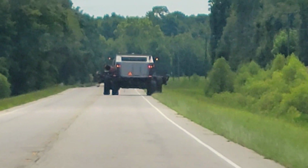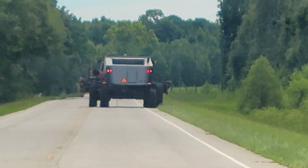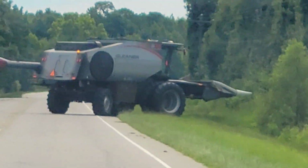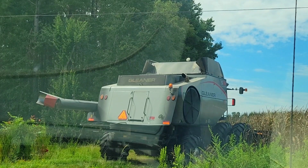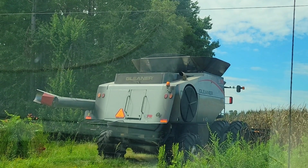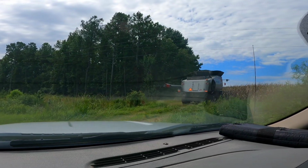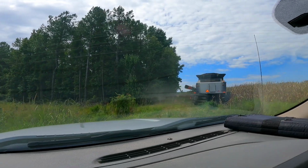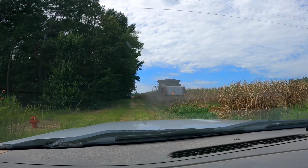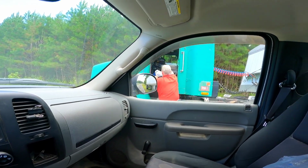So we caught Frank before he turned into the next farm here. Big boy Frank. He's getting the bin sides raised up. Plop! There it goes. Not gonna ride up in that dust if I can help it. All right, so I'm dropping Danny off at the Freightliner.